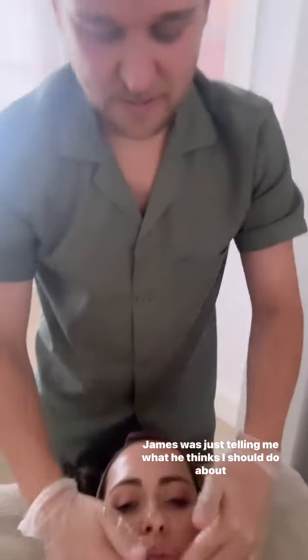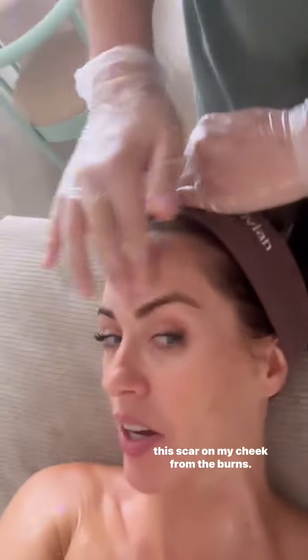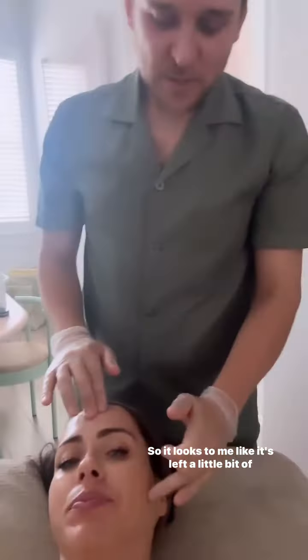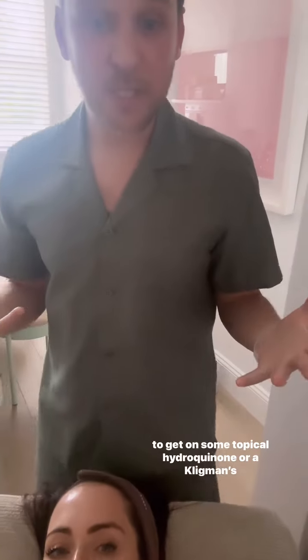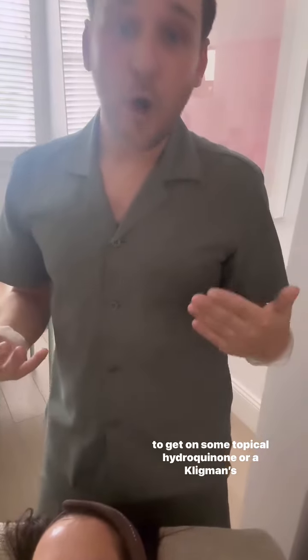James was just telling me what he thinks I should do about this scar on my cheek from the burns. So it looks to me like it's left a little bit of post-inflammatory hyperpigmentation. You might want to consider going and seeing a dermatologist to get on some topical hydroquinone or a Kligman's formulation that you just use temporarily as it lightens up.